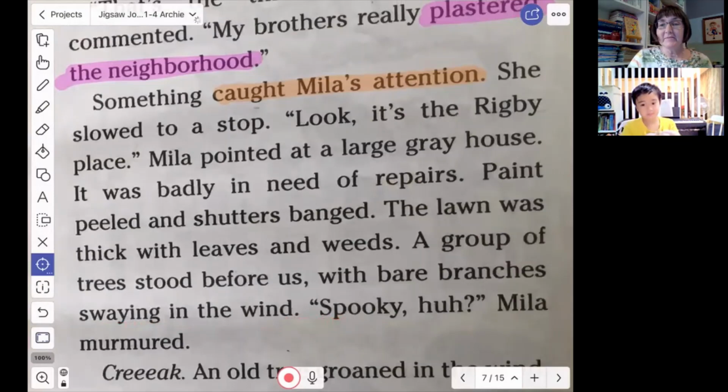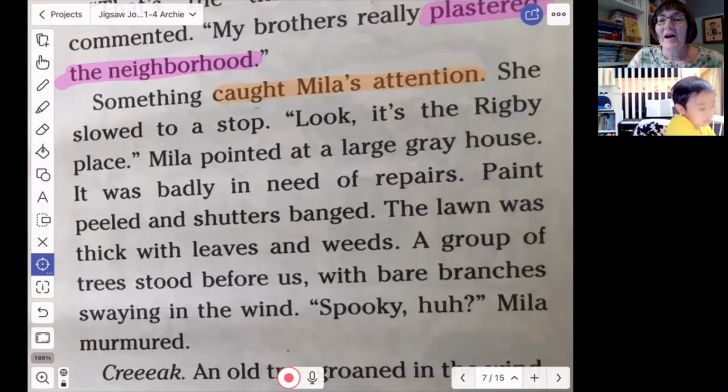Oh, a pumpkin. You have a pumpkin? Nice pumpkin. A pumpkin human. A pumpkin, well, we'll see. Now, do you have a pumpkin in your house? Are you getting ready for Halloween? Yeah. Are you going to go trick-or-treating?